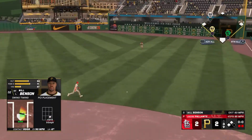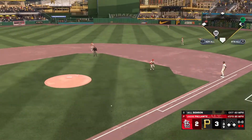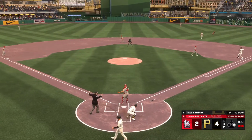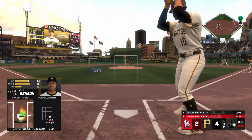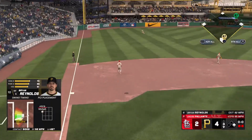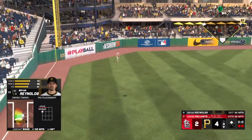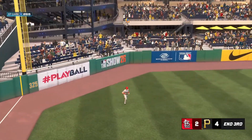Hard grounder into the outfield for a knock. 1 runs in. Fires to the plate. Safe at home, and the runner scores from second. It's 4-2. So 2 down. So next to the plate for Pittsburgh, Brian Reynolds. Lifted in the air, left field, pretty well struck. And that'll do it.